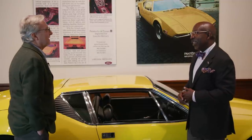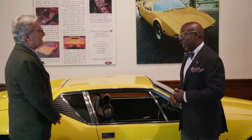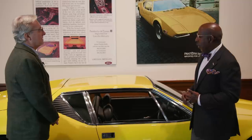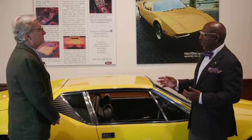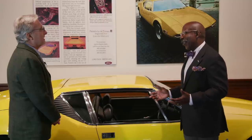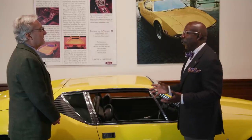Right. $20,000 in 1973 was a heck of a lot of money. Yeah. And this was an amazing bargain for the time. And one of the things also about this, again, going to the archive, it's just so wonderfully illustrative of Nick Begovich. He takes delivery of his car.